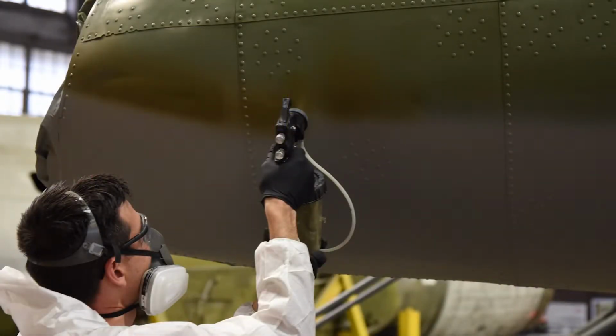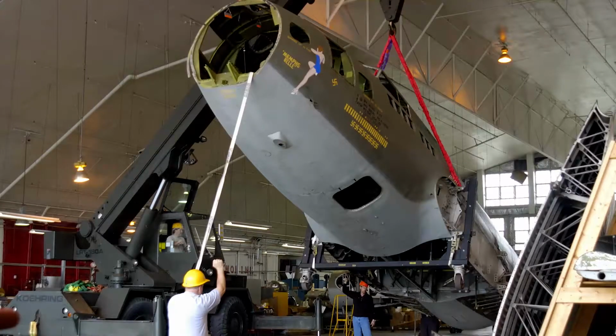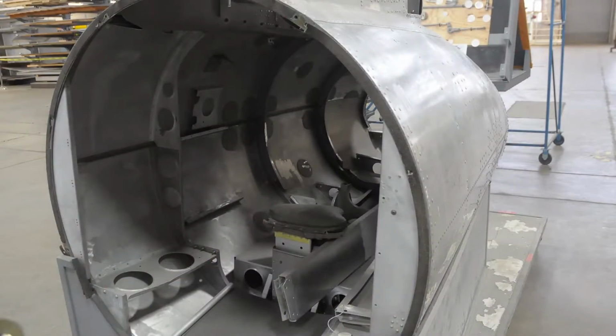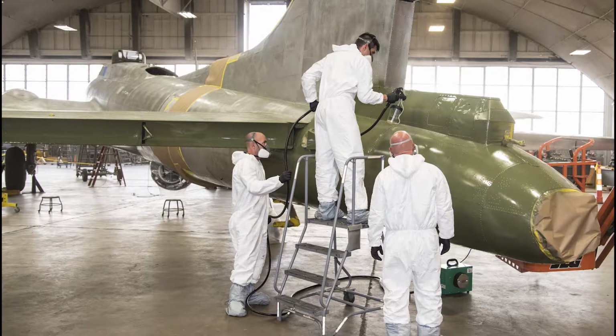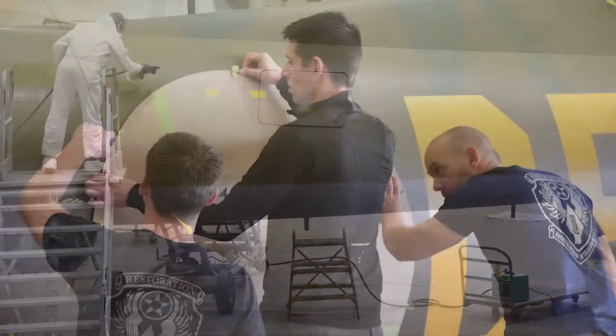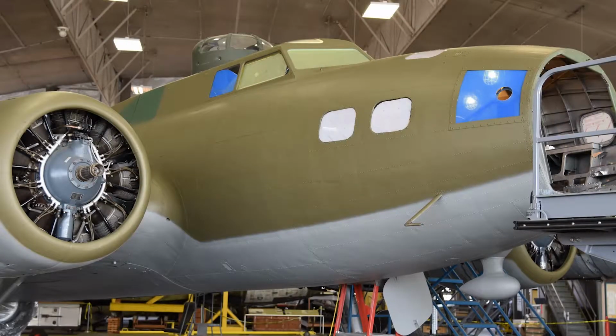The Memphis Belle has always been here since 2005 in restoration, and it was completely stripped. And we knew it was the Memphis Belle, but a bare metal B-17, intellectually we knew it was the Memphis Belle, but it's kind of hard to see it. It's at a point now where it is looking like the Memphis Belle. Enough of the paint has been put on the aircraft and some of the markings that it indeed looks like the Memphis Belle, and I think that's really exciting for the whole team to see it coming together.